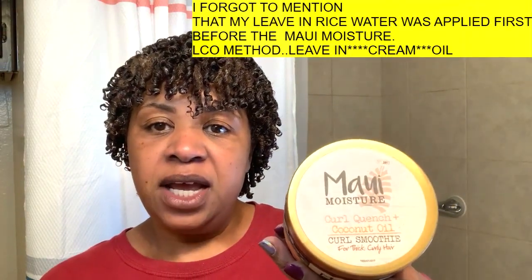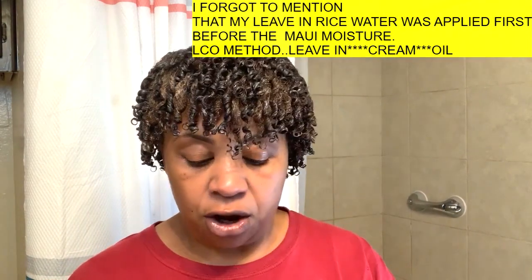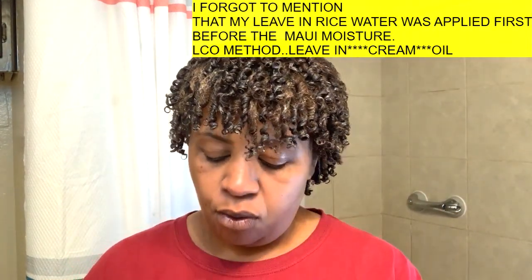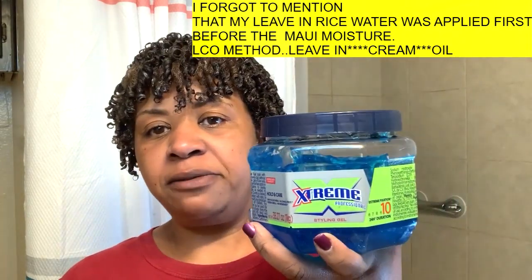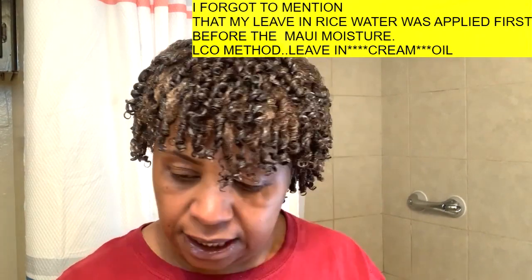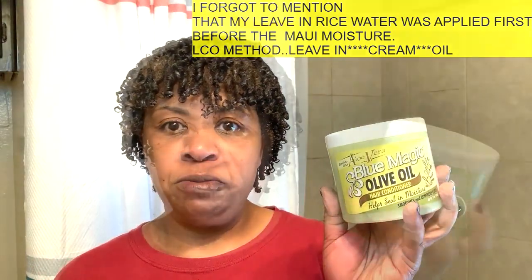Since my hair was already feeling moisturized, I went in with the Maui Moisture. And this is the Curl Quench Coconut Oil Curl Smoothie for thick and curly hair. And I have both. And I also went in with the Extreme Gel just to give it that extra hold. And I sealed it in with my olive oil Blue Magic again. I'm going to go use my other Blue Magic products, but for some reason, this one is really sticking to me right now.